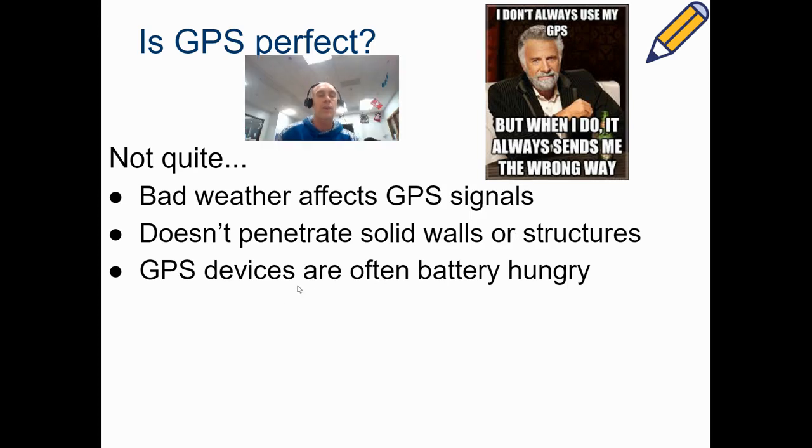And GPS devices are often battery hungry, like your phone. If you're constantly using the GPS at your location, you'll notice your phone dies much quicker because it consumes a lot of battery to run your GPS device and get those signals. So those are some things that make GPS not perfect, and also it can send you in the wrong direction at times. But that may not be the GPS's fault. That might be the navigation software.